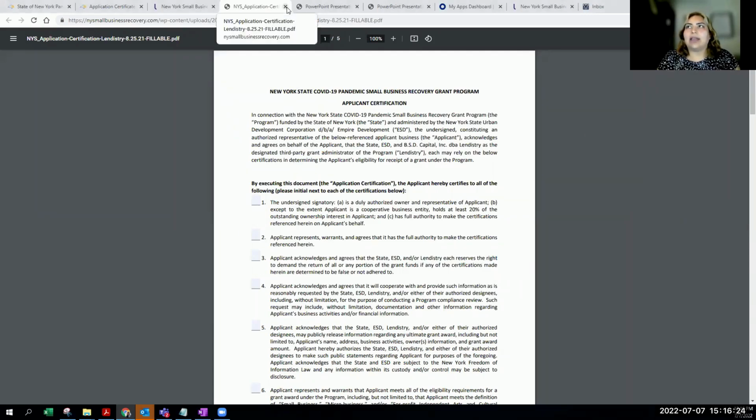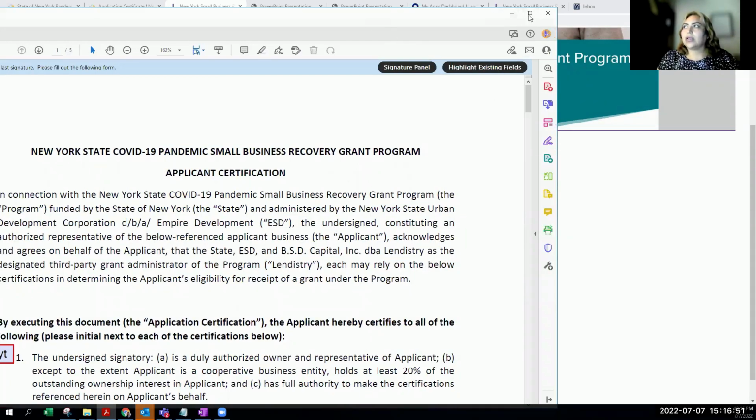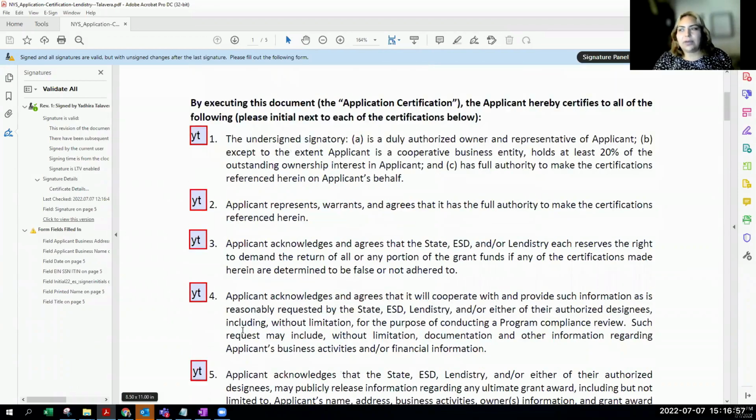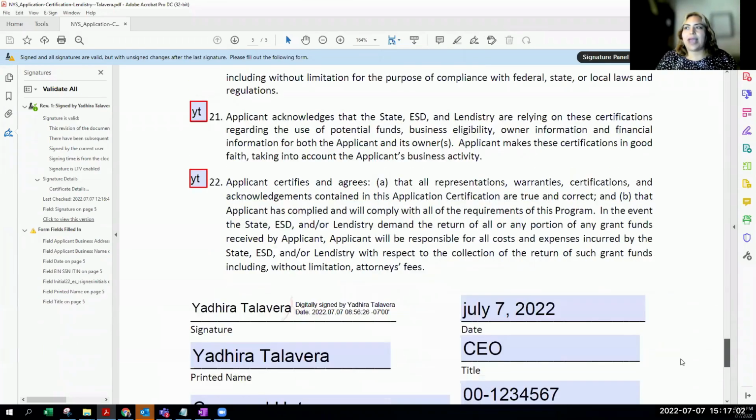And once all of that is saved, you would then open the document and enter your initials for each section. And it will look something like this. So each section has my initials. I've read each section and I agree with it. At the very end of the 5th page, I'll be asked to sign it.